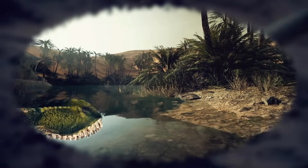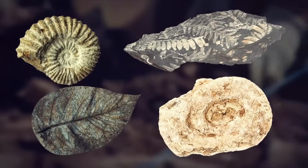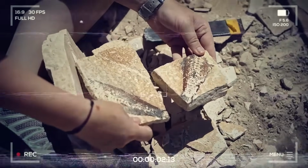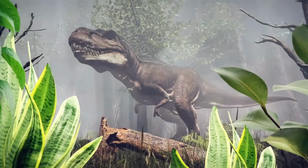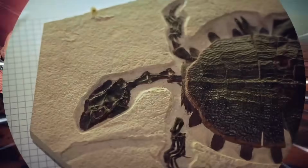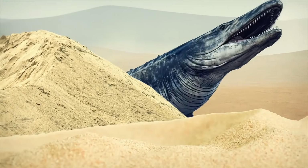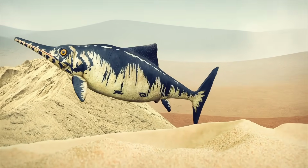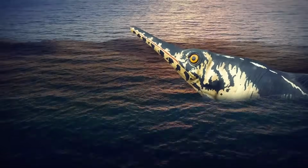Just dig well enough and you might find something that will provide you with a window into the past. It can be ancient fossils, anything from fossilized shells and corals to prehistoric plants. Those can offer precious insights into the history of our planet and the living beings once inhabiting certain regions. Now, it might come as a shock, but in the Sahara Desert, scientists have uncovered well-preserved marine reptiles and fossilized fish within the layers of those ancient sand dunes. They are the remains from the time when the Sahara was covered with a sea millions of years ago.